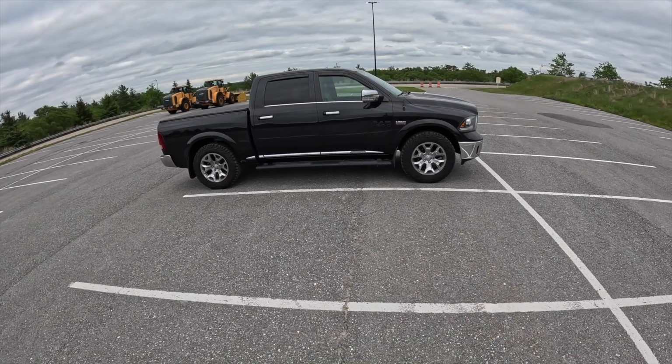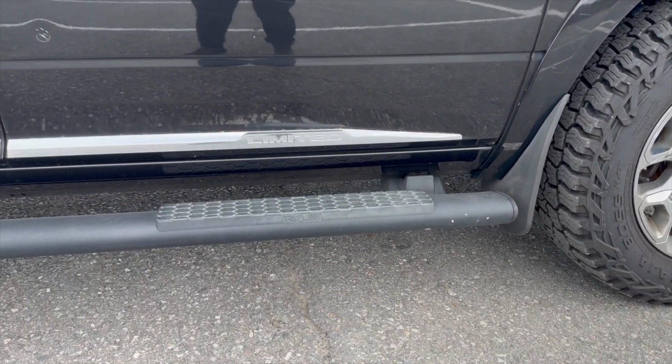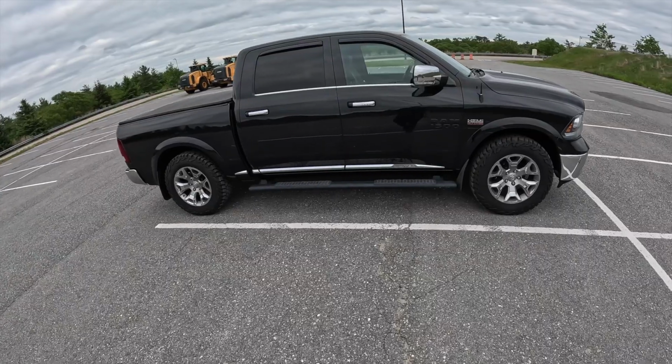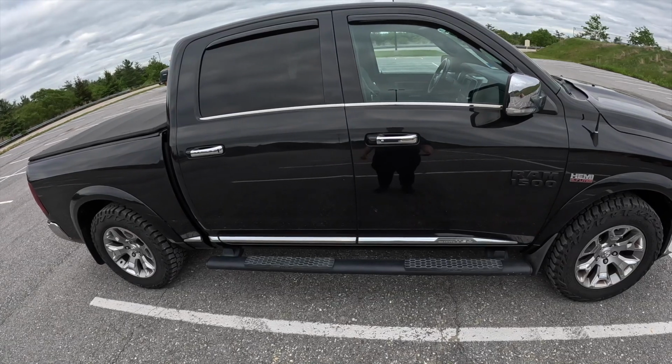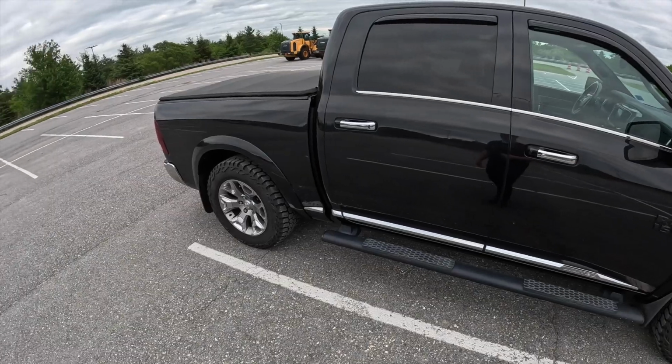Side profile of this truck is pretty nice. As you can see here, we have 20-inch chrome wheels. We have these side steps that run basically the entire cab. Of course, they're really going to help you get in here because this cab is pretty high up. I'm 5'9", I'm not a very tall guy, but I struggle to get in this truck.